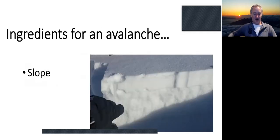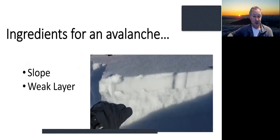So, quick review, the ingredients for an avalanche. One, you need a slope. To define when you're in avalanche terrain, you're either on a slope that's steeper than about 30 degrees or you're below a slope that's steeper than about 30 degrees. And then you need a weak layer.